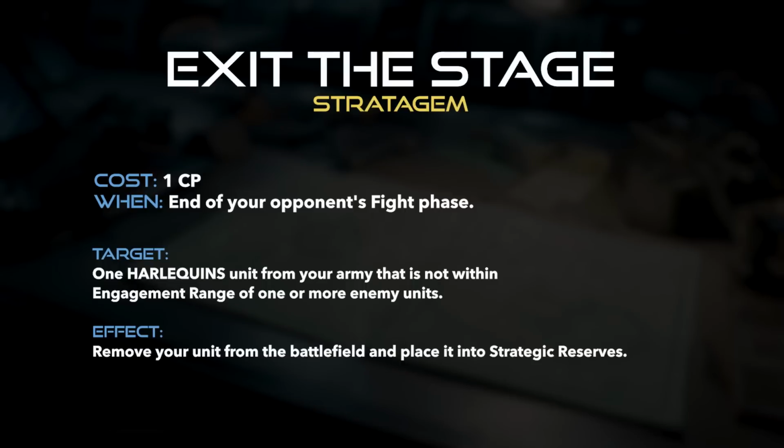All right, and finally, we've got Exit the Stage. End of your opponent's fight phase, one Harlequin unit that is not within engagement range goes back into reserves. That's good. It's pretty good.